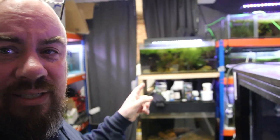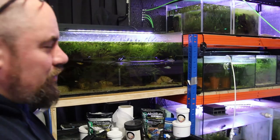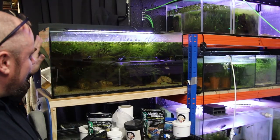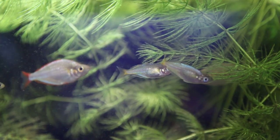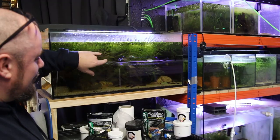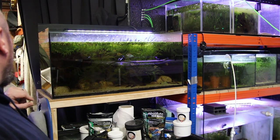So that takes us on to this wall of tanks. First of all, we'll start with my other DIY tank. This is the IKEA glass tank. We've got the rainbow fish and the Corydoras in here.